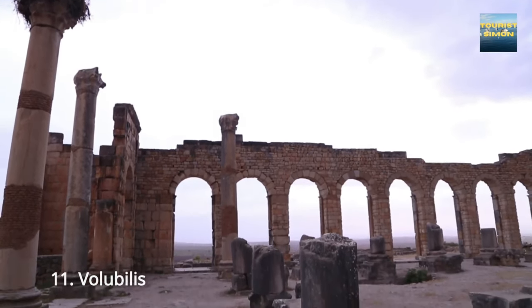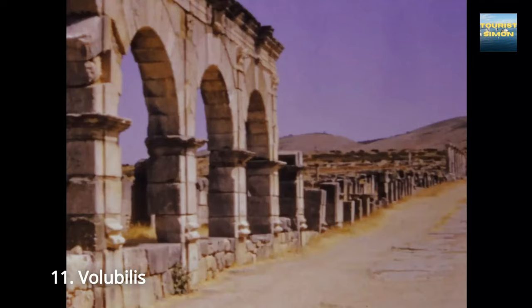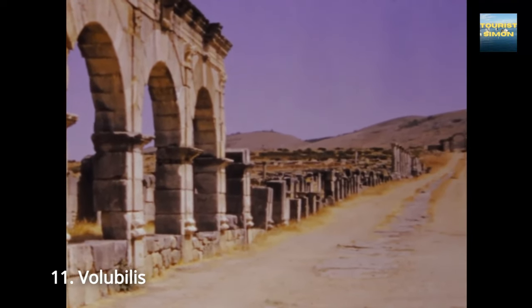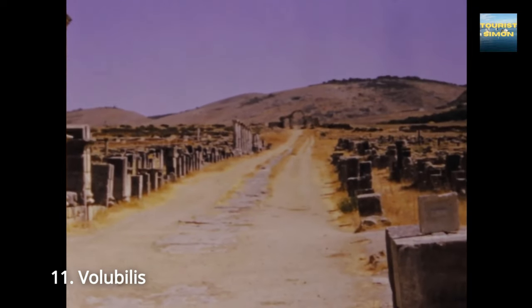Volubilis is an ancient Roman city that's a UNESCO World Heritage Site and is home to some of the best preserved Roman ruins in North Africa. Make sure to visit the Arch of Caracalla, the Capitol, and the House of Orpheus.